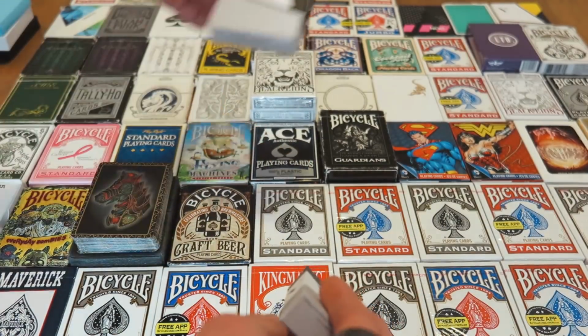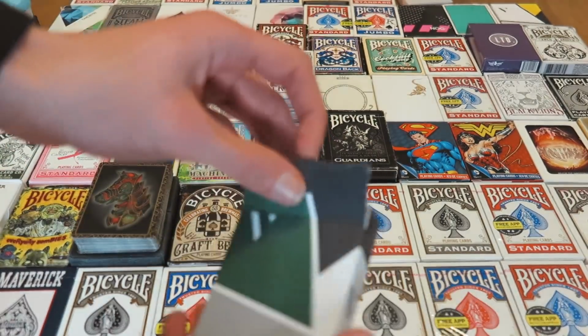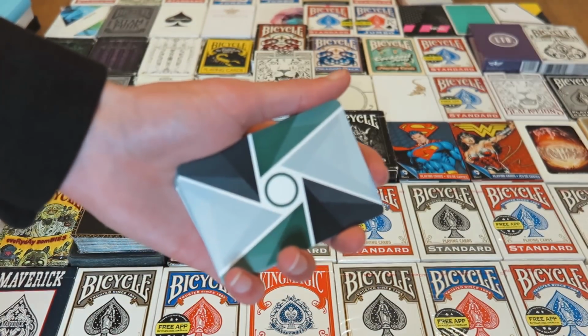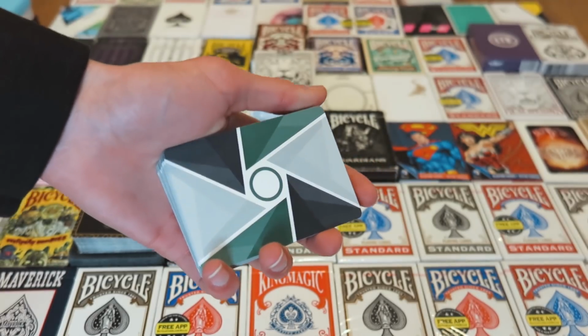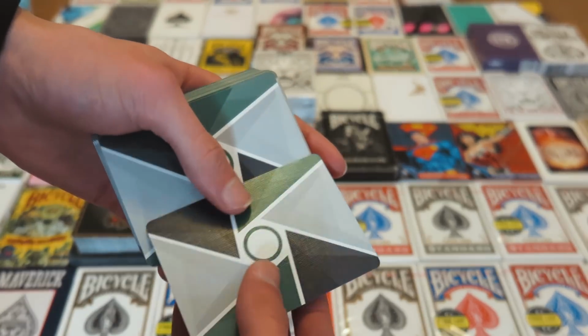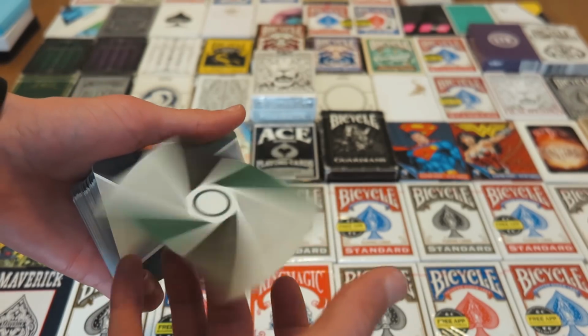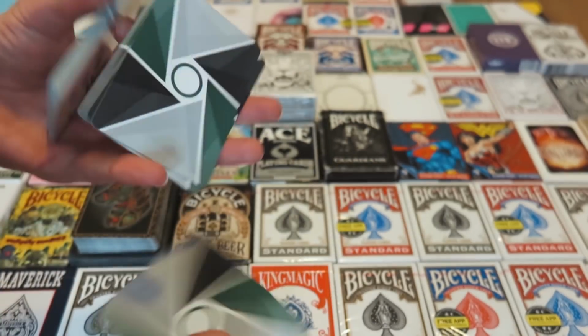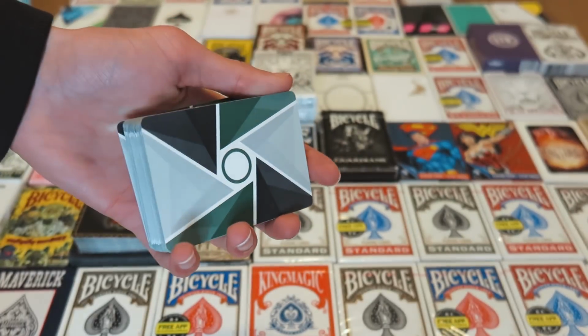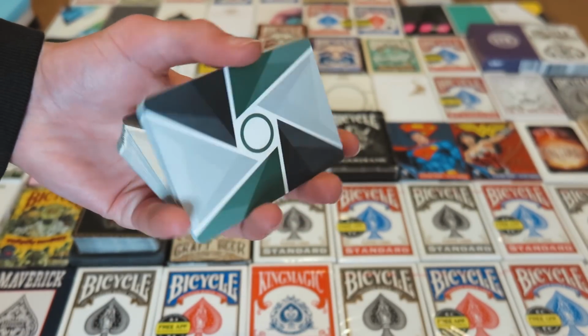It's just different colors. But the deck has a really cool low poly design. It kind of doesn't really come across, the camera doesn't do it justice. It has a low poly design on it, and when they spin it looks insane. So this is a really good deck. I'm pretty sure these are still in stock, so if you can, definitely go get a deck.